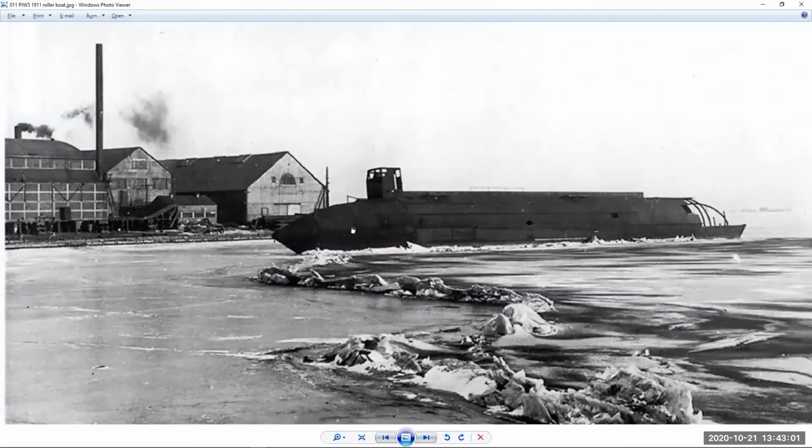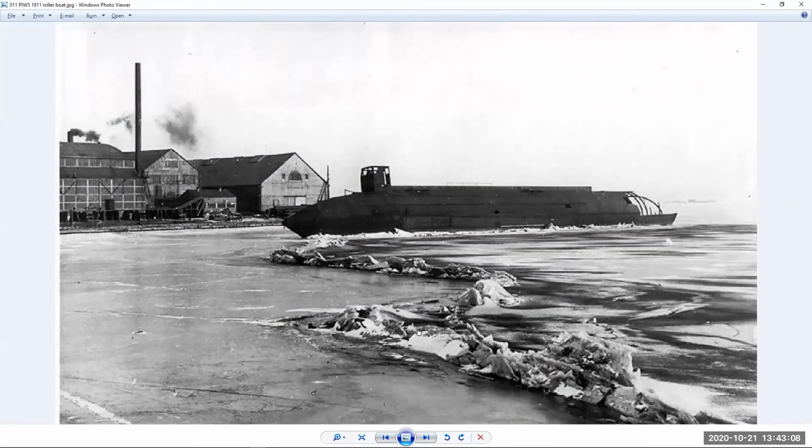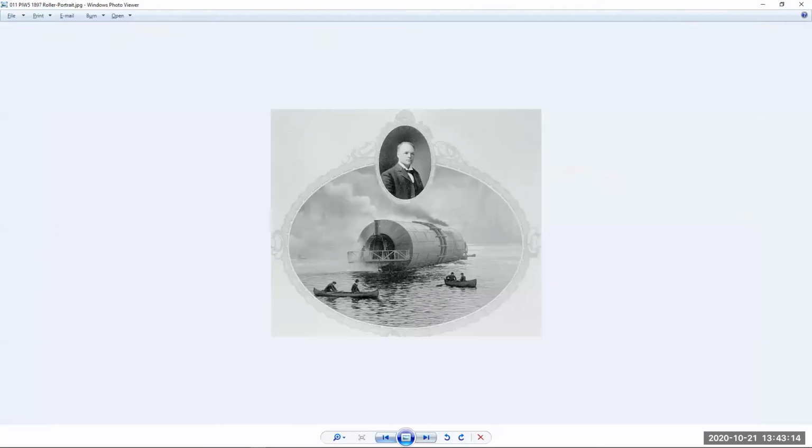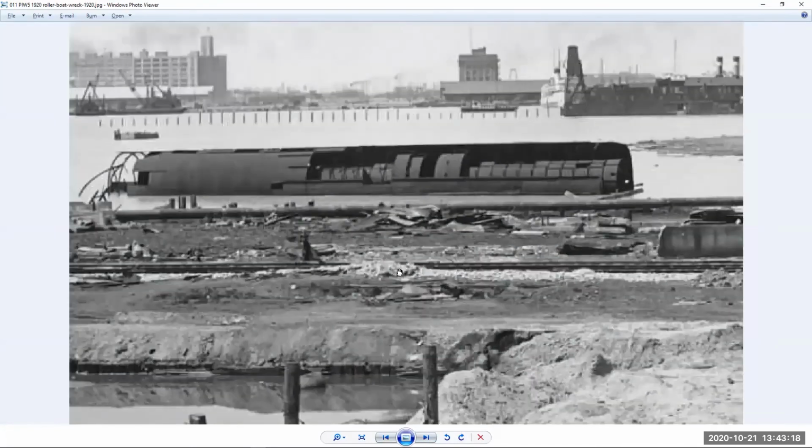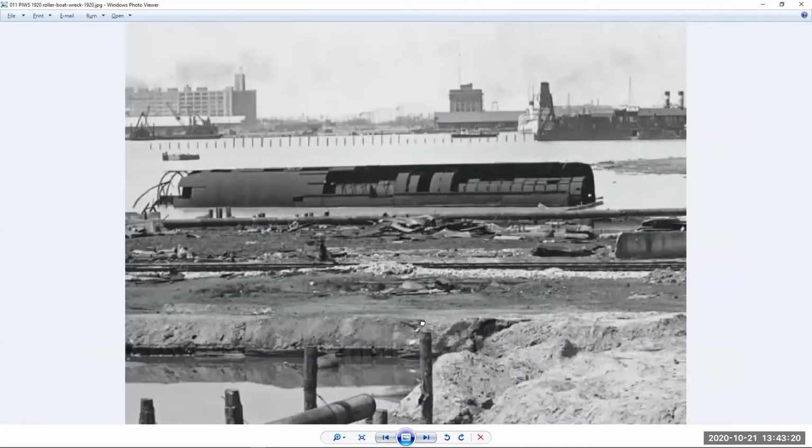Eventually they tried to make it work the other way. They put a bow on it and a stern and so on, but it eventually just sat up on the shoreline near Polson Iron Works. This is 1911. It was built in 1897. And here it is in its last known photograph that I know of, in 1920. It's sitting on the shore at the Polson Iron Works.